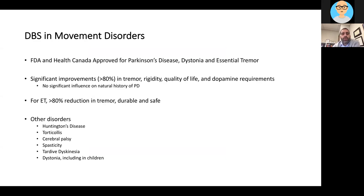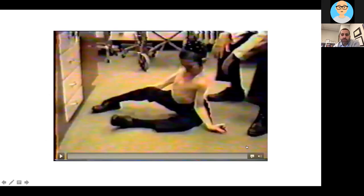We won't go into the data to support it, but there is a robust mountain of data to support the clinical efficacy of DBS. And as a result of that, it's being explored in many other kinds of conditions where we believe the goal should be to disrupt and restore activity in these motor circuits. One of them is dystonia, which is this condition over here.